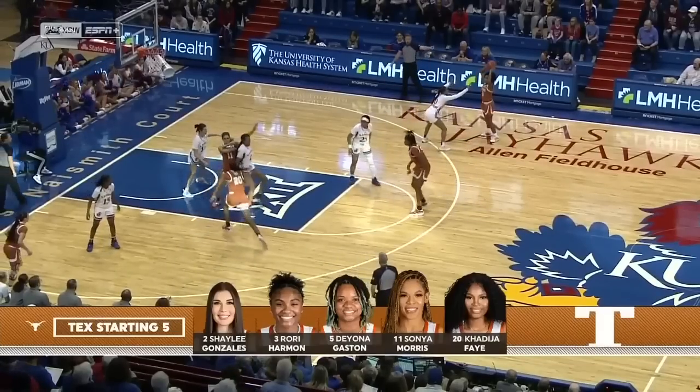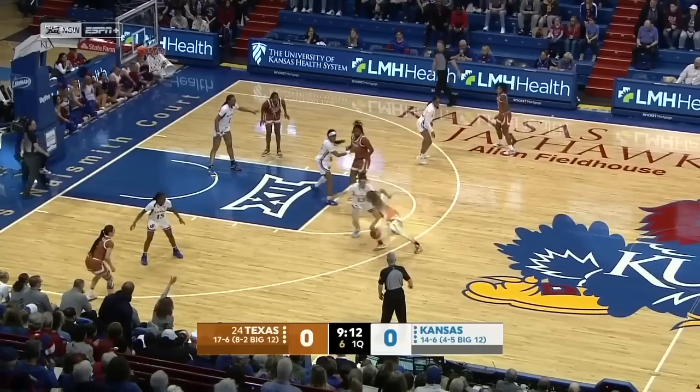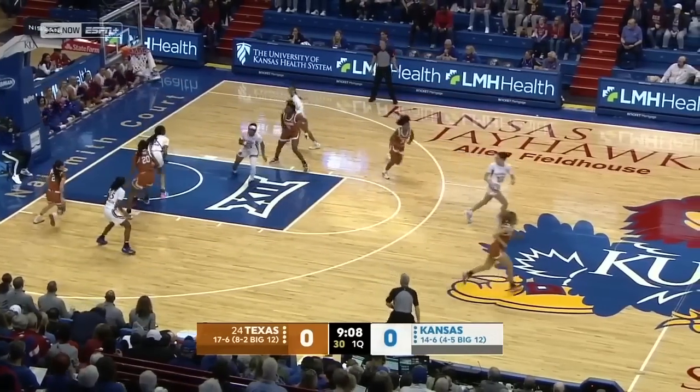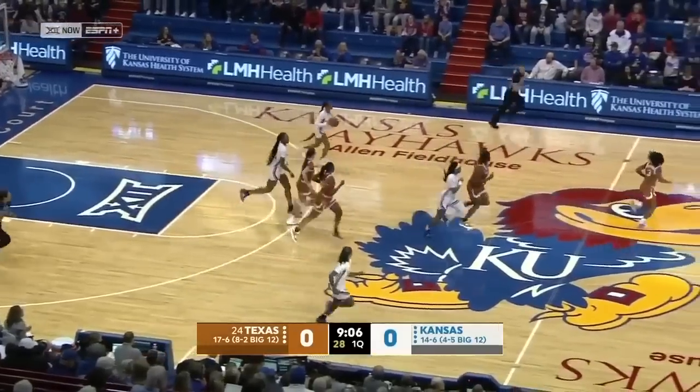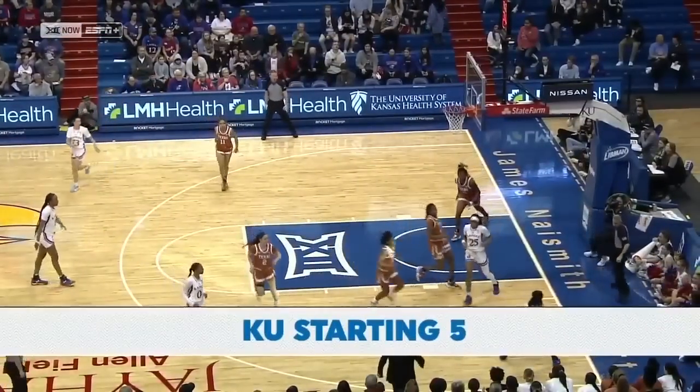Yeah, we're going to watch Gonzalez this game. Kansas is going to have to do a great job stopping her because she's a very good offensive player. Morris rims in and out, and there's Jackson for one of what will be many rebounds you expect from her today.